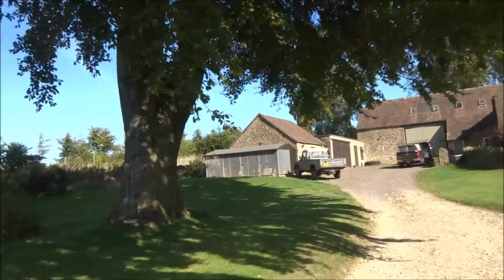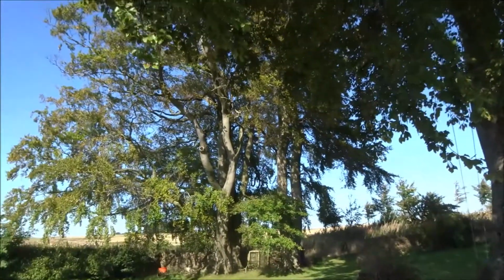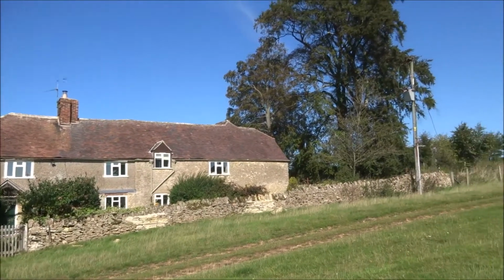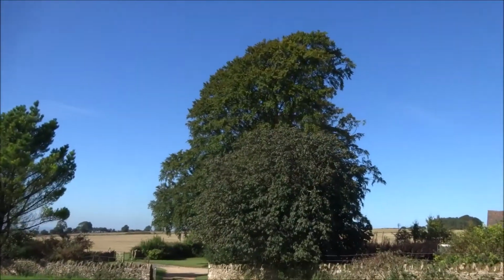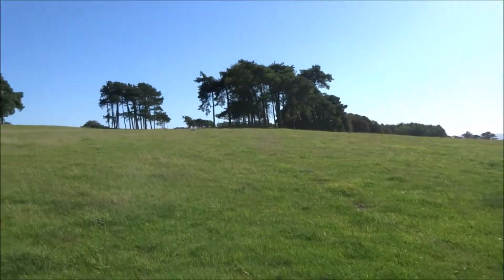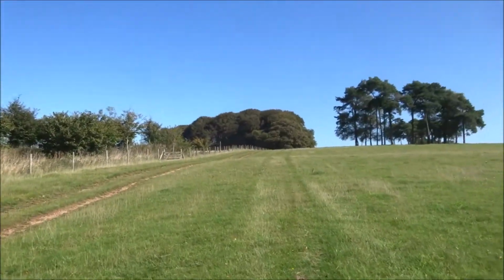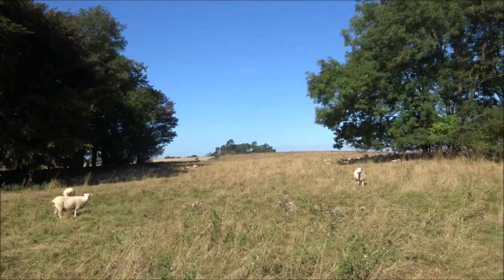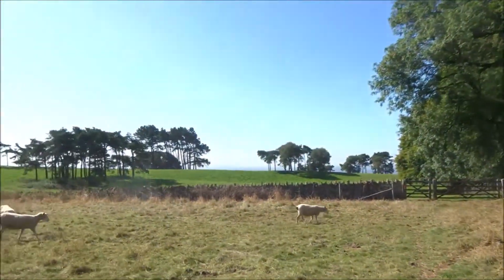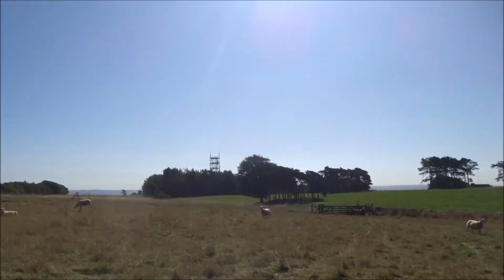Looks like quite a well kept path. There's a nice tree there with a swing on it. Beech trees. Yeah, that's a nice looking cottage there. So yeah, I'm in good shape here. Quite attractive countryside to walk in. See, I'm still on the summit. See how extensive the summit plateau is. There's a nice stand of beech trees there, and over there individual stands of pine trees. And of course you have the microwave tower.